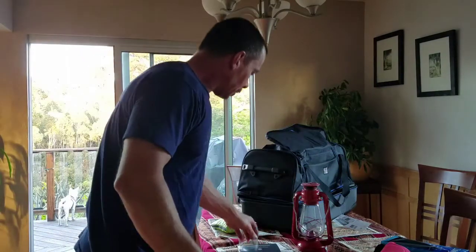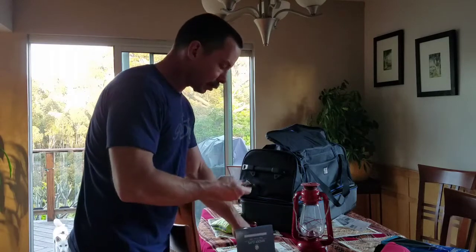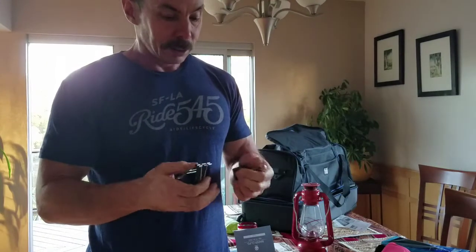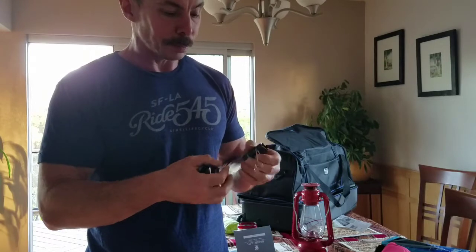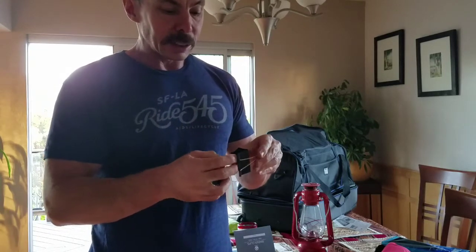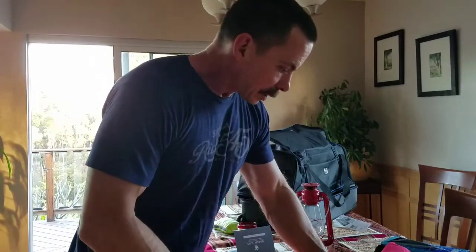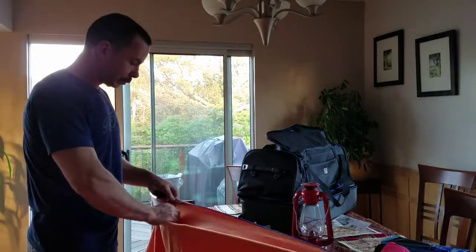So the next article which I'm going to recommend, since I've got the camp towel out, is going to be binder clips. Ooh, I got the wrong size. Binder clips, and these are the big ones. You could probably get away with smaller ones like the medium ones. They're really cool because they will dig in and clamp onto the side of your tent. And once you get done with showering, you just go back and clip up your camp towel.